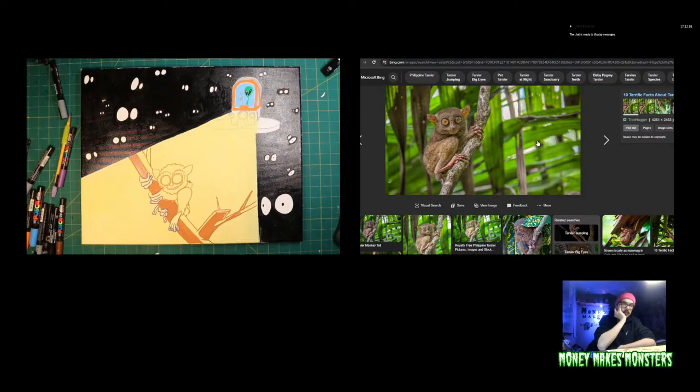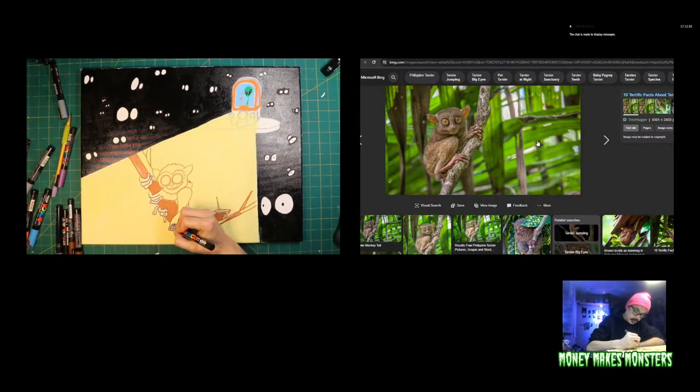Okay. That being said, let's move on in. So we're trying to get darker with everything as we go, right? So, what's my next color? I wanted to do gray, but I think, well, let's see.